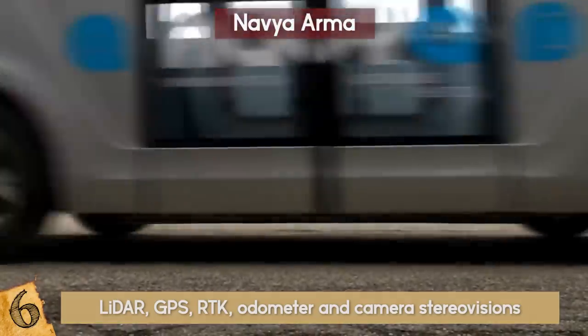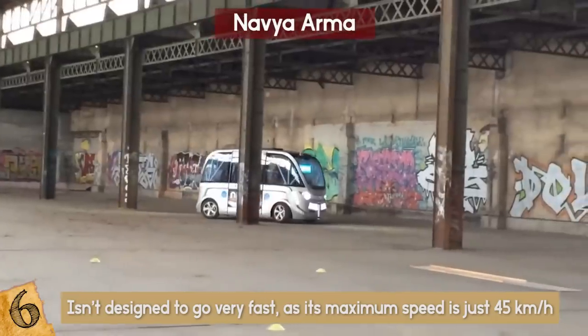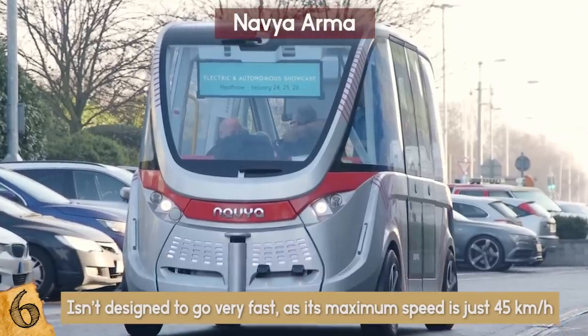The only downside to Arma is its speed. It isn't designed to go very fast, as its maximum speed is just 45 kilometers per hour. But the speed will probably be limited to 30 kilometers per hour due to the nature of the vehicle.